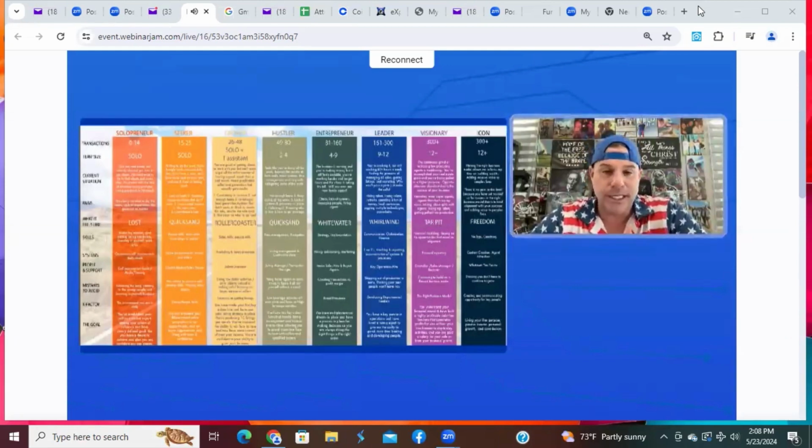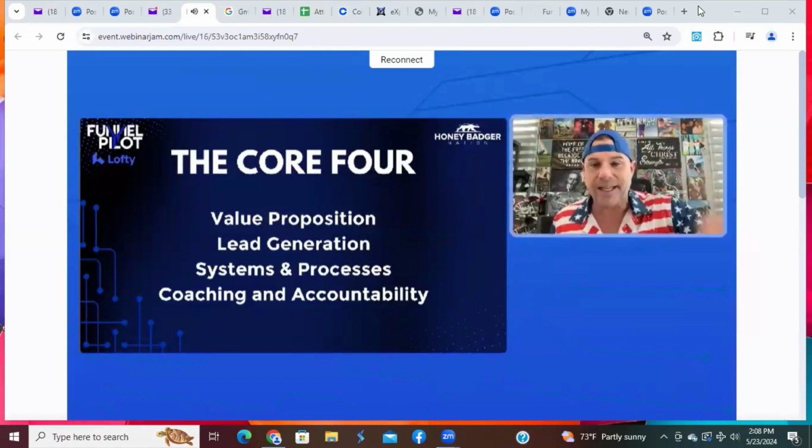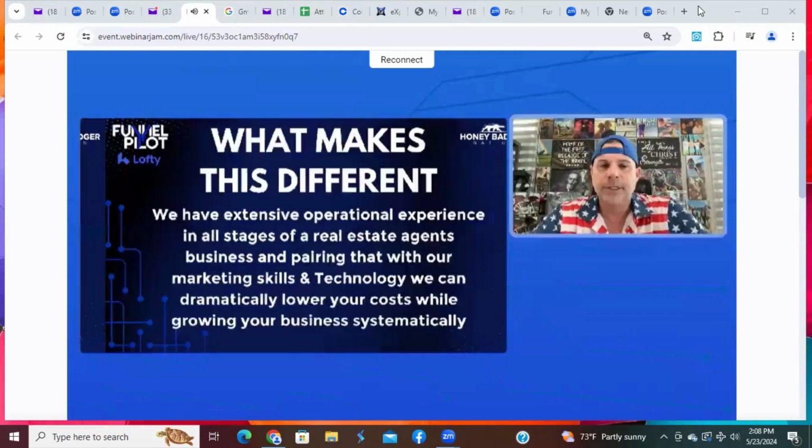But generally speaking, I think most agents struggle with lead generation. They struggle with quality leads. They struggle with spending way too much on leads. And we're going to solve all that for everybody here. So the core 4 we're going to talk about today: value proposition, lead generation, systems and processes, coaching and accountability. With that, I think I can help anybody be successful.